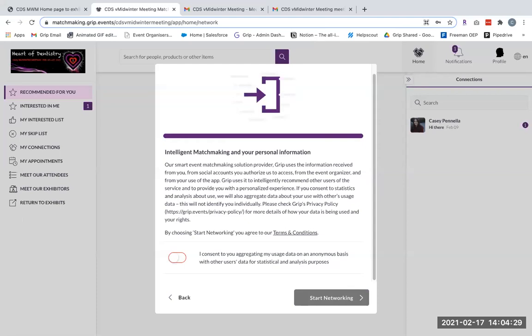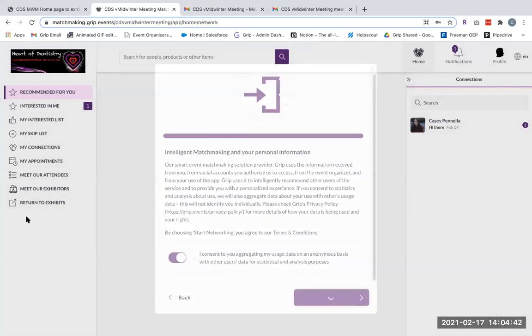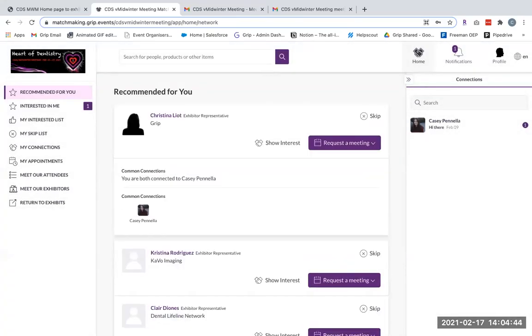And lastly, we have a data consent form simply asking you to allow GRIP to use your data anonymously for the purpose of strengthening our AI solution. So you'll toggle that on and click Start Networking. And now you'll be brought into the homepage of the Connect Now platform.